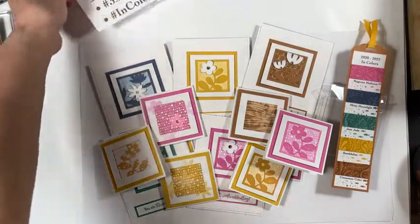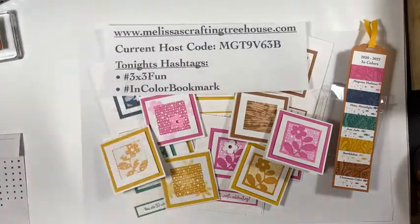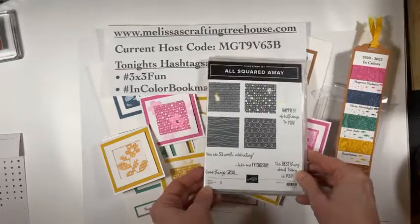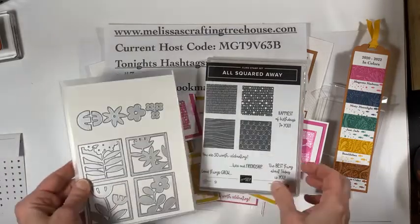So, all right, so now I covered up all my hashtags there and my host code. All right, so I hope you guys enjoyed those. So again, all squared away. Can you believe how cute all those cards were? And they're clean and simple for the most part. I mean, you don't have to put the bling on them, but the bling is a really nice addition, I think, and really steps them up.